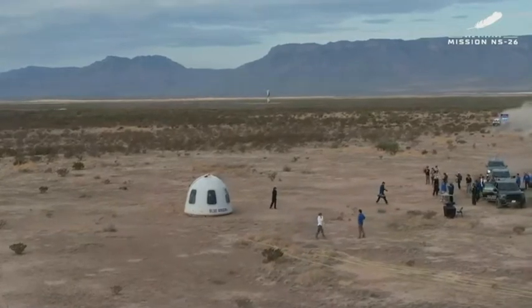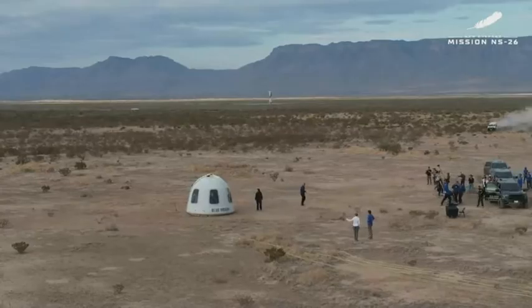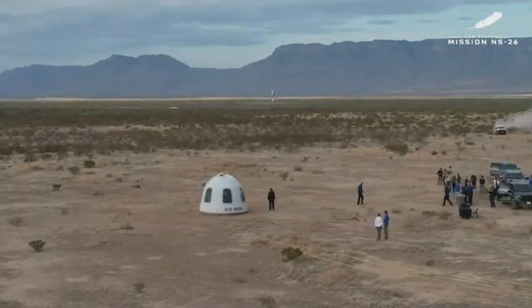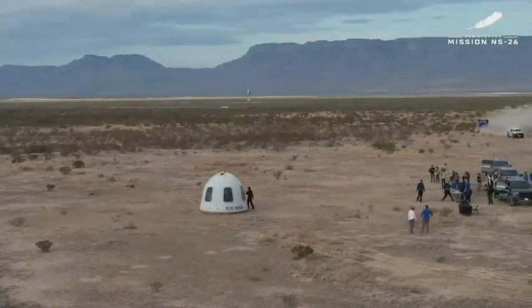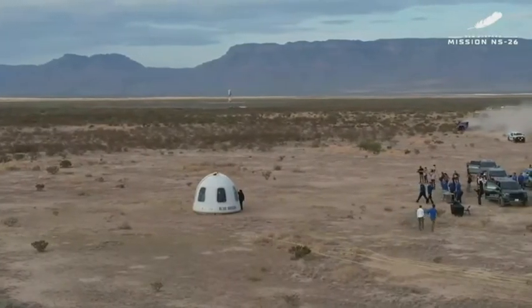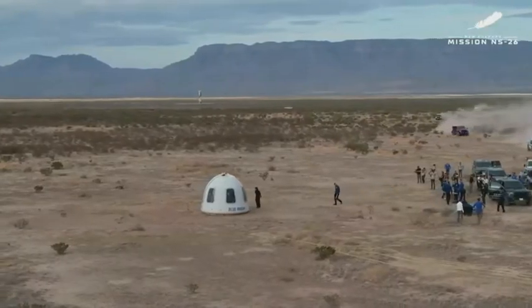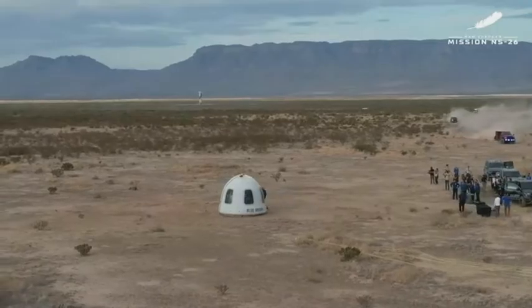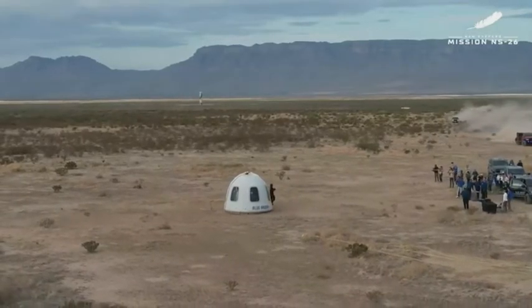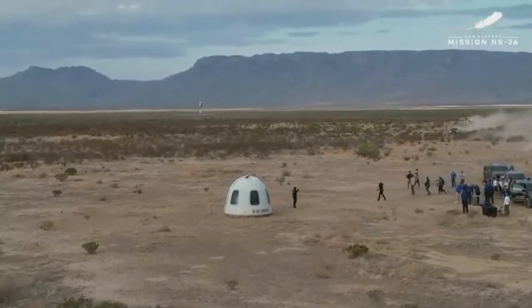Our safety crew is safing the vehicle, making sure everything is vented, making sure the parachute lines are detached. We have the stairs that are all set up there. We're waiting for the astronauts to egress. We've got the additional vehicles that are rolling in here with friends and family. And inside that capsule, Jackie, we've got 6 of the newest astronauts.